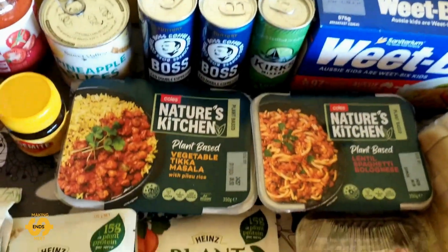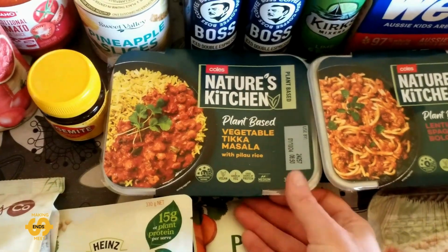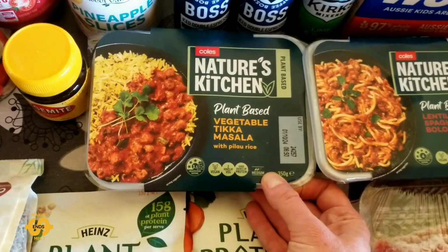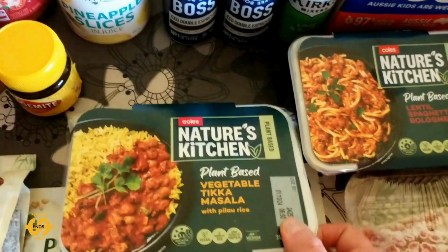So that was great. And you'll see here in the cold items, we got given a plant-based vegetable tikka masala, which sounds really interesting.